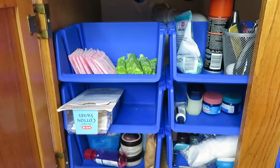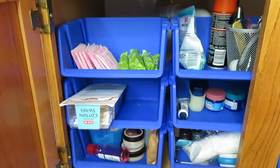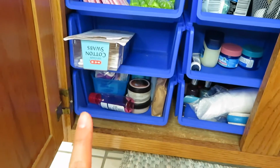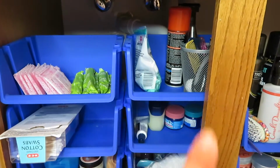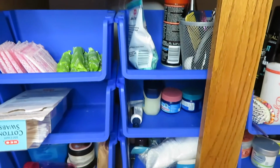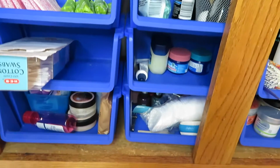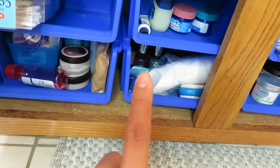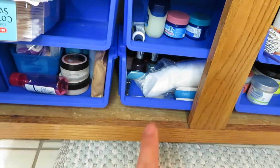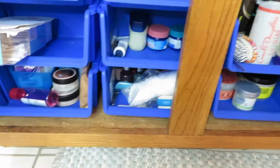Feminine products, just extra things to refill the cotton swabs and so forth. Toiletries for traveling, my husband's shaving kit and his floss, some Vaseline and vapor rub, and this is my pedicure, manicure nail set in there, and the swabs that I use for the nail polish remover.